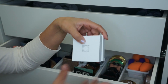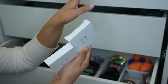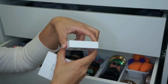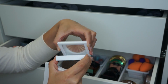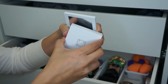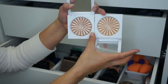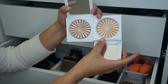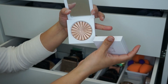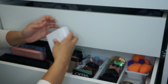And then here is the new Ofra packaging. This is what I thought I was going to get my blushes in. But these are the highlighters in Rodeo Drive and Blissful. And I picked this up during, I think Ulta was having a sale. I don't know, but these were like half off. They were like 16 bucks. So I thought that was an amazing price to try it. This one's more of a pinky highlighter, and then this one's more of a gold, like champagne color. Absolutely stunning. Great formula. These have quickly become some of my favorite highlighters.